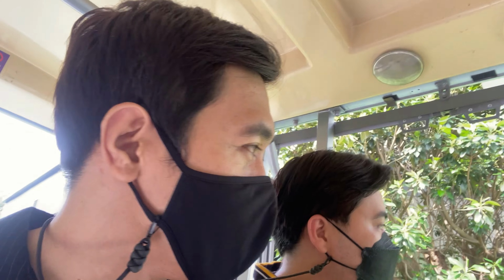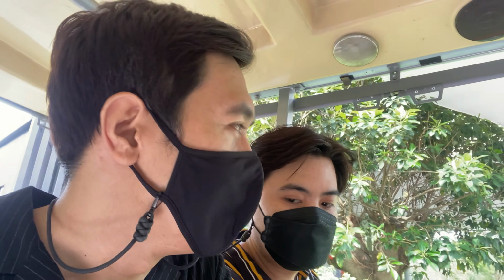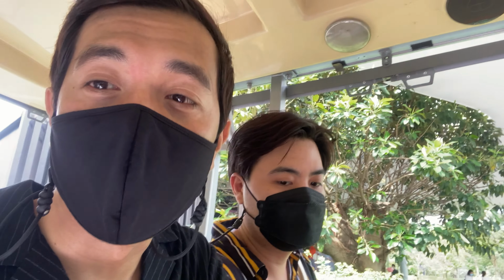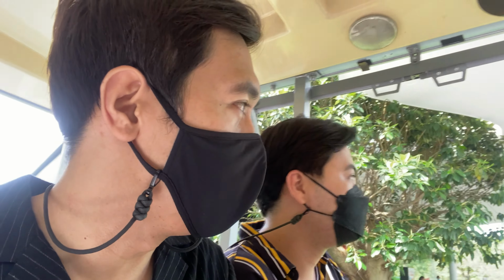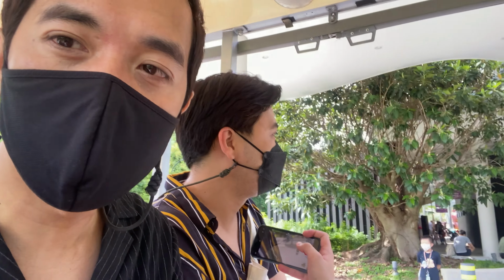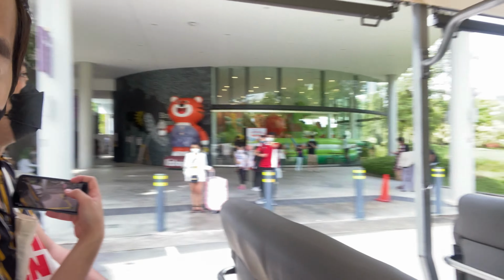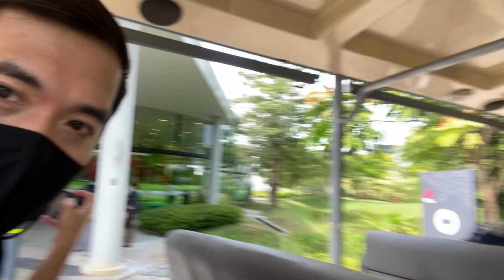So the weather right now is very sunny. So I don't think I can stand the heat of the sun. Just to go to Cloud Forest and Flower Dome, which are two of the major attractions here. There are other attractions here for kids like this one, Kids Topia. Okay, and there are families as well. I think there are tourists as well.